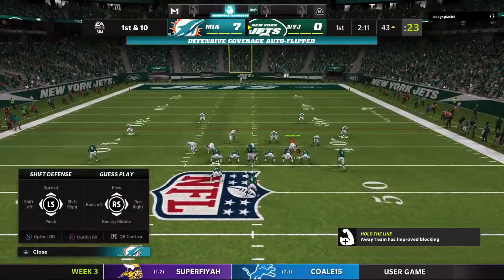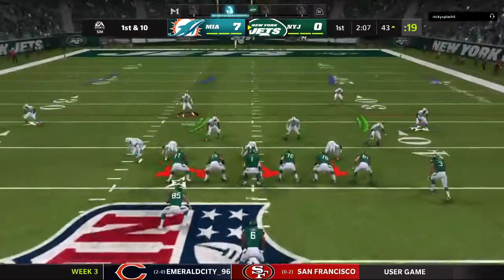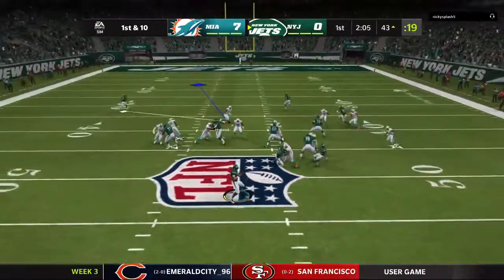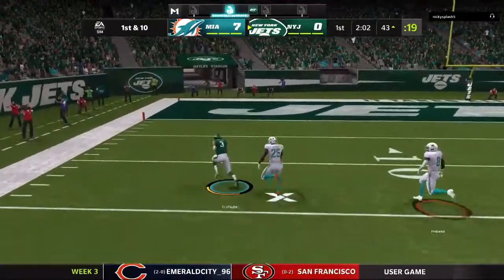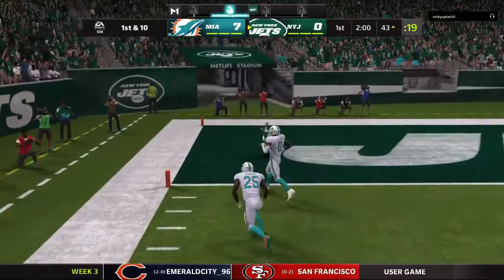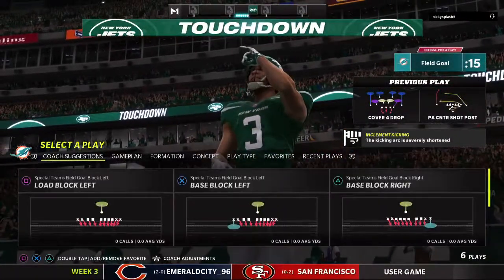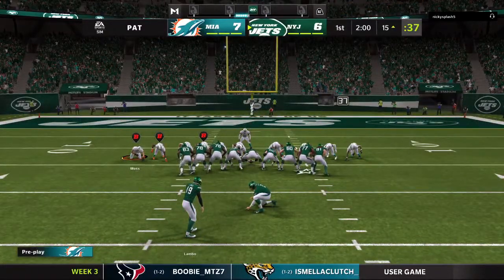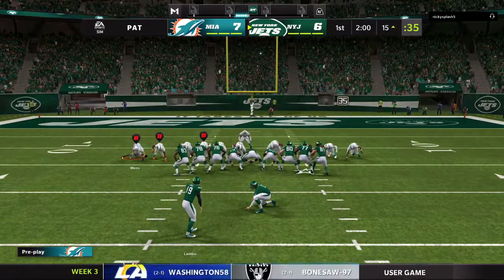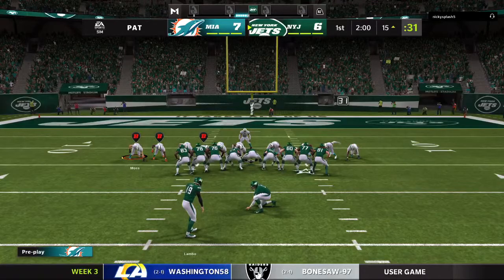So now first and 10 as they've crossed into Miami territory at the 43. On play action, they'll throw. Throwing left side, it's complete. And all the way in, touchdown, New York. A great play there. His second touchdown on the season. And the Jets are an extra point away from tying this thing up.